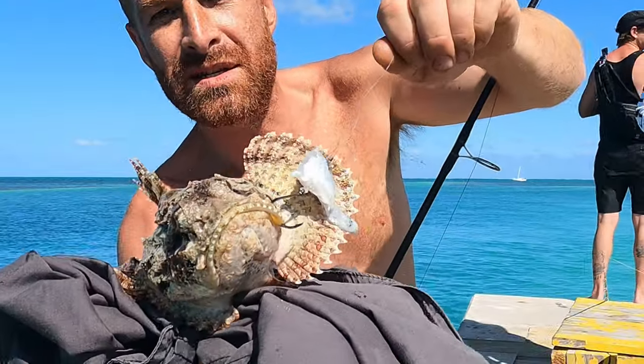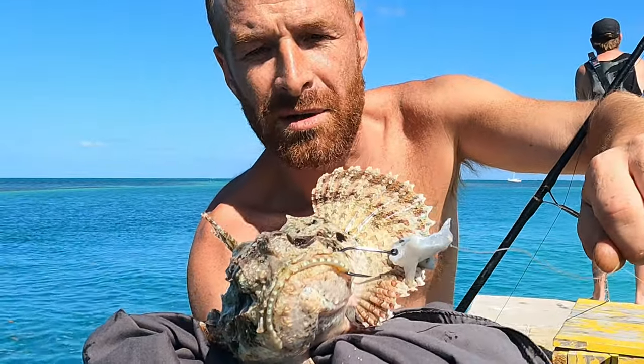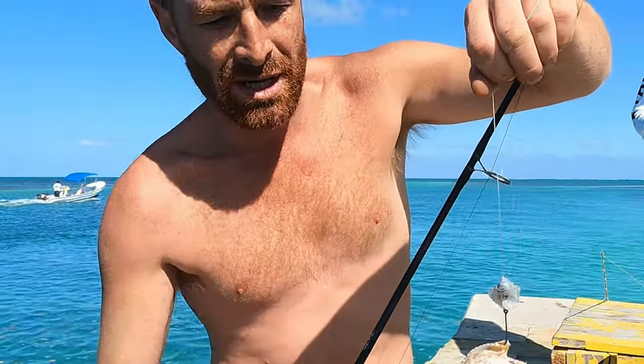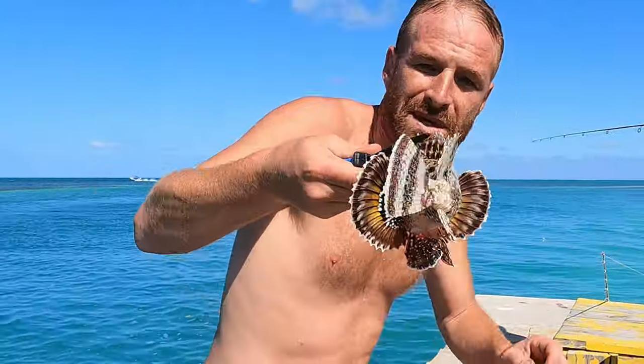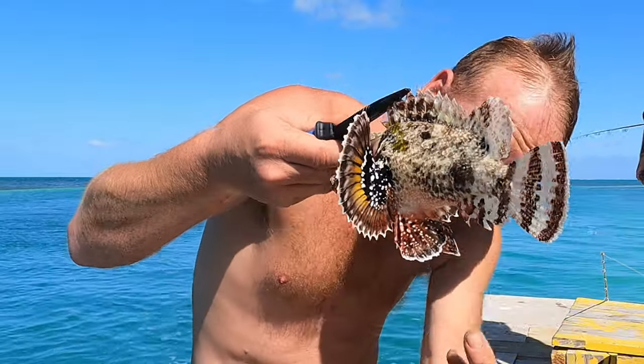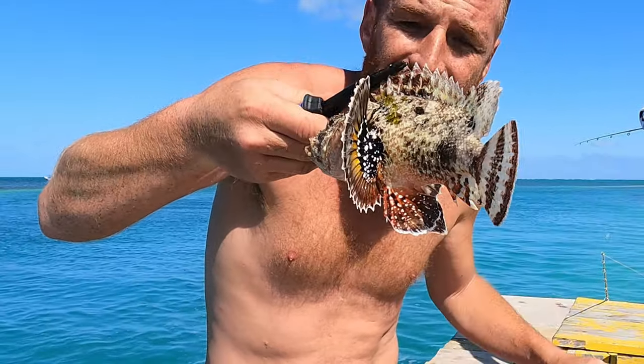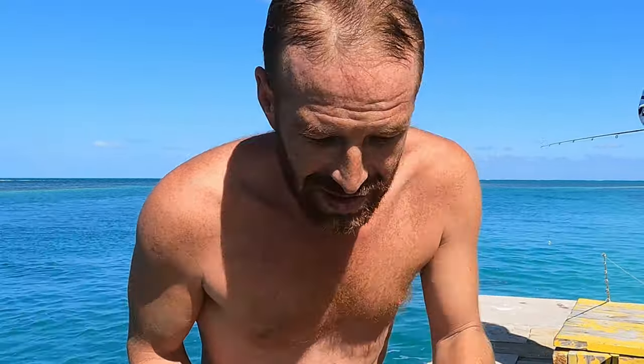But look at those fins. Look at the cool colors on them. Super badass. They look kind of like a sculpin or like a cabezon or something. Yeah. He was literally just stuck into the dock because he dropped on that bottom spine. See that spine right there? That's the spine that'll get you. And when he fell on the dock, he went thunk and stuck into the bottom of the dock right there. Try not to step on one of those things if you can.